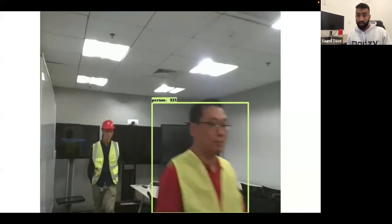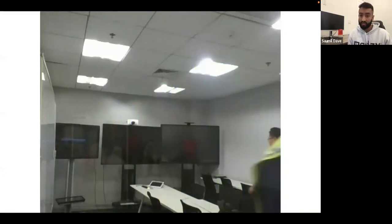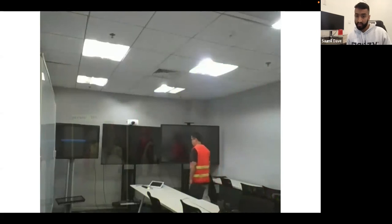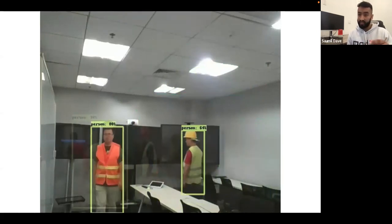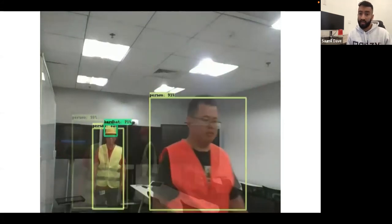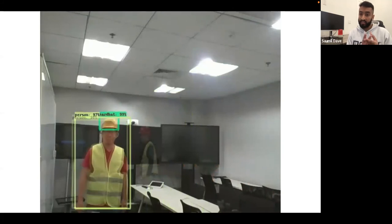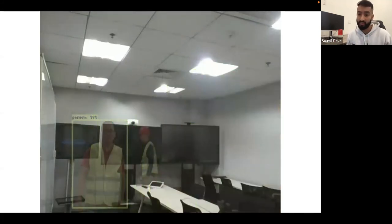All right, so this is the model that we're going to use. It uses the MobileNet SSD architecture for folks who are familiar with that. This is not running on the edge right now. I ran this inference on my laptop, but I just wanted to show you what exactly the model actually does. It detects people, hard hats, and it also detects vests, but we're not going to be using that actual capability today.